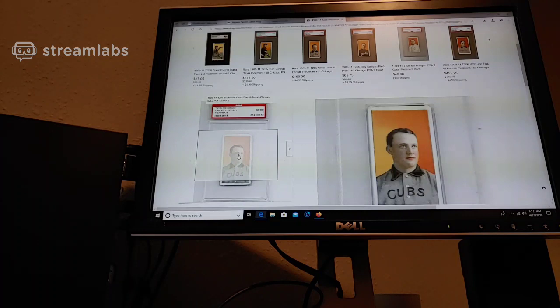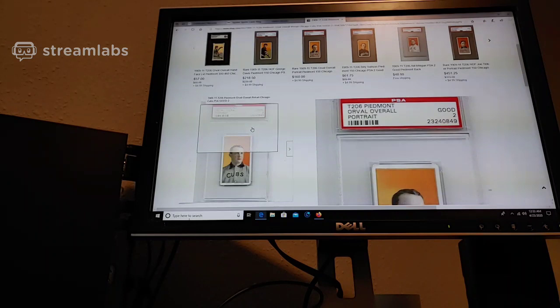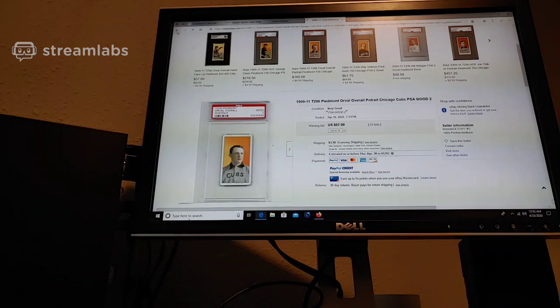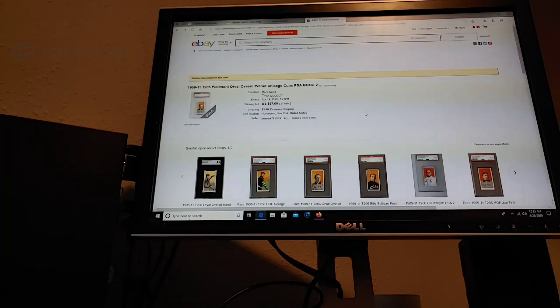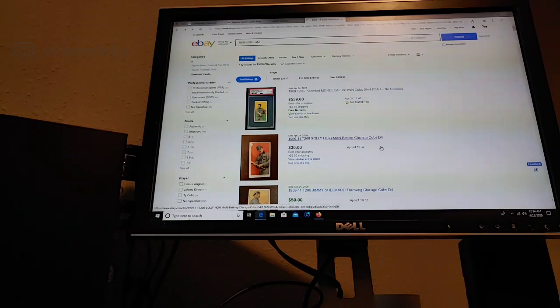PSA. This is cool. I think it'd be cool to sell my Gavin Lux autograph and get something like that. Watch Gavin Lux become the next Mike Trout. Greatest second baseman of all time. Man, I'm having some slow internet right now. Probably because I'm on my phone streaming.